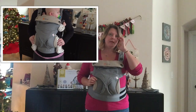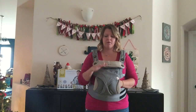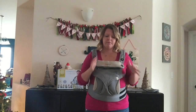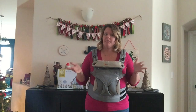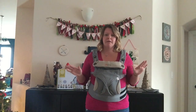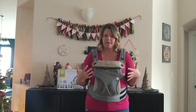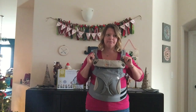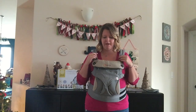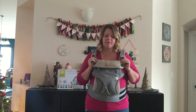So they say that baby can be in this position facing parent, or on my back, or on my hip from 24 to 36 months. My baby is in the 50th percentile and he does not fit in this carrier. He is nowhere near knee to knee, so I had to borrow my friend's baby in order to complete this review and have her give me her opinions on how the two compare, because I was not able to wear him in it. And he will be 2 soon.